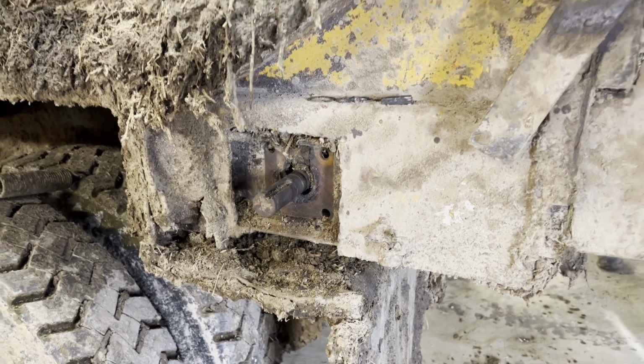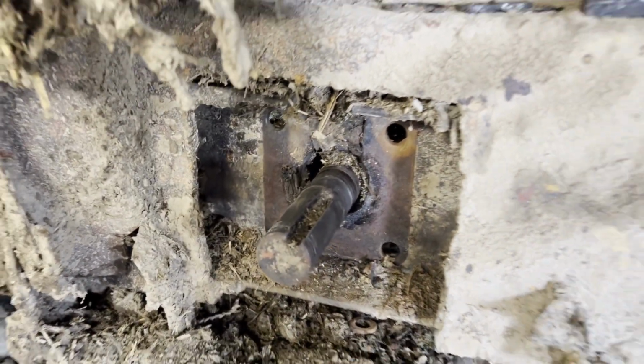We had another bearing go out on another one of our trucks. So we're in the process of changing that.